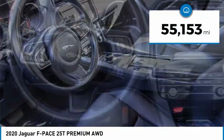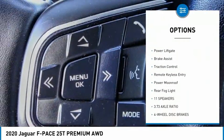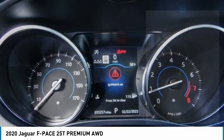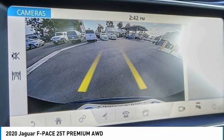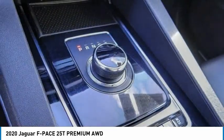Here are some of this vehicle's great options: rain-sensing wipers, electronic stability control, alloy wheels, rear spoiler, power liftgate, brake assist, traction control, remote keyless entry, power moonroof, rear fog light. If affordable style and reliability are what you're looking for, this vehicle couldn't be more perfect. Drive it today.